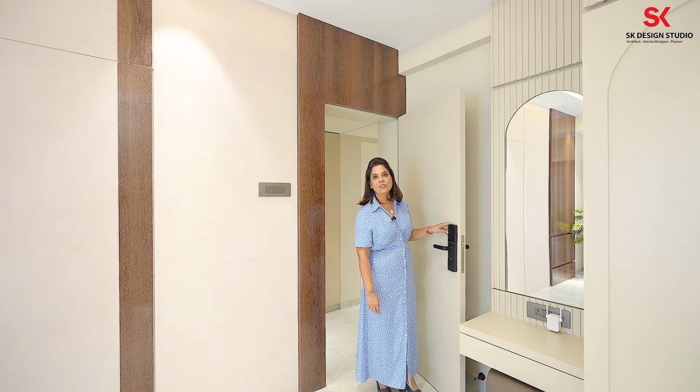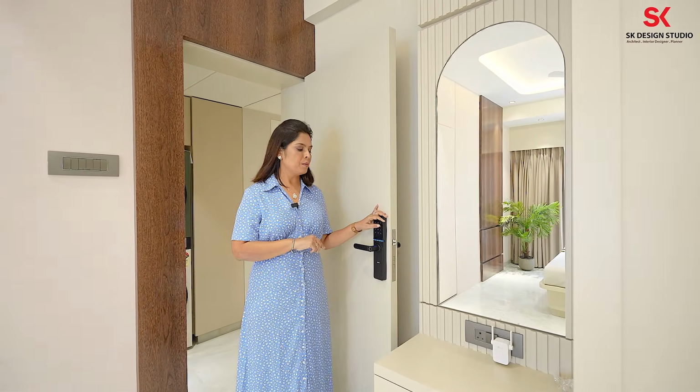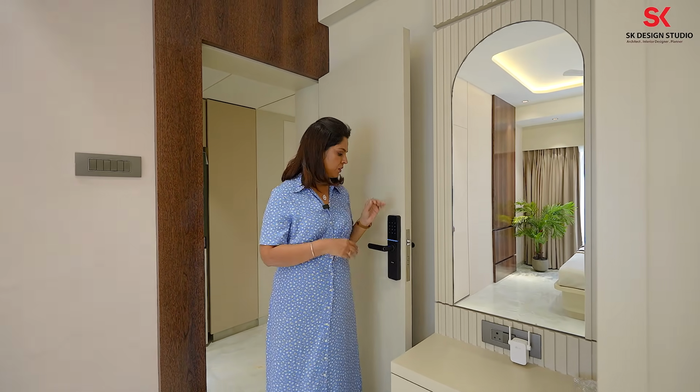So you can see all these digital locks are there. Why? Because the client is an NRI client. He wanted to operate the locks from USA. So we have given this digital lock which can be operated from there. Also some features like Wi-Fi ACs and automated Wi-Fi fans are also given to them. So in case they wanted to have this space ventilated, they just switch on the fans so that automatically the air circulates here.